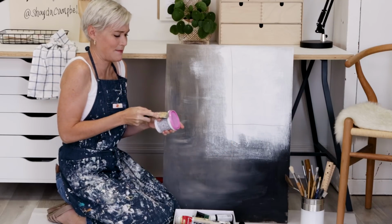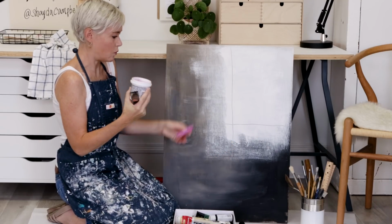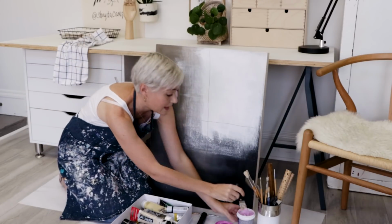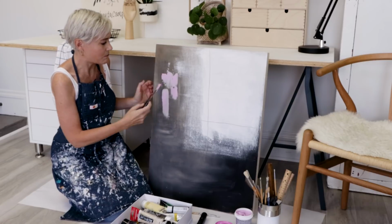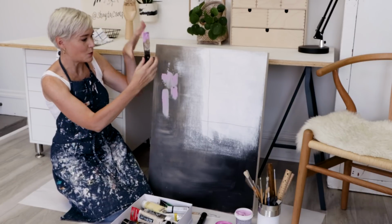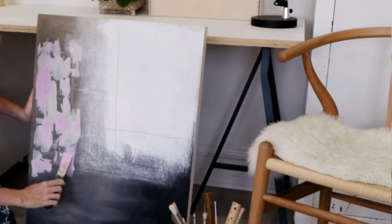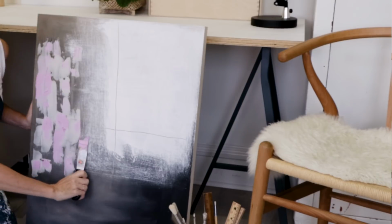This thing, come on, come on. Woo! Now this painting and I are still getting to know one another. I don't know a lot about it yet, but one thing I sort of know is that I'm doing a lot of vertical stuff. So I'm going to begin adding the spackle in vertical movements.